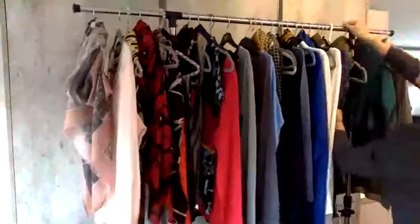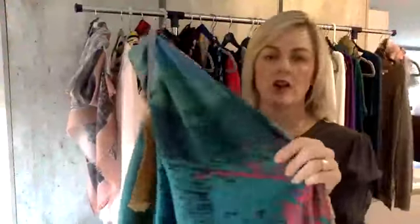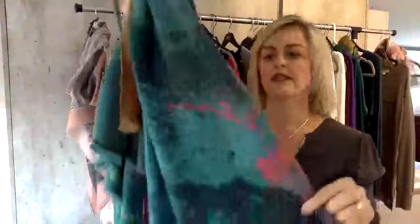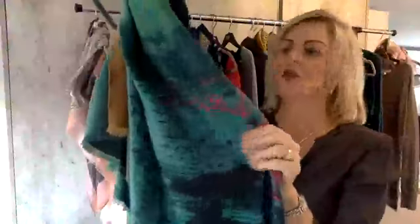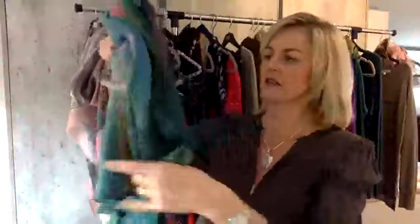Okay, so that is the peacock print. Then next up, another cotton viscose feel, and this one, sorry, this is a cashmere. I did think it was too silky for cotton. This is a cashmere viscose mix, and the cashmere gives it a really luxurious silky feel.